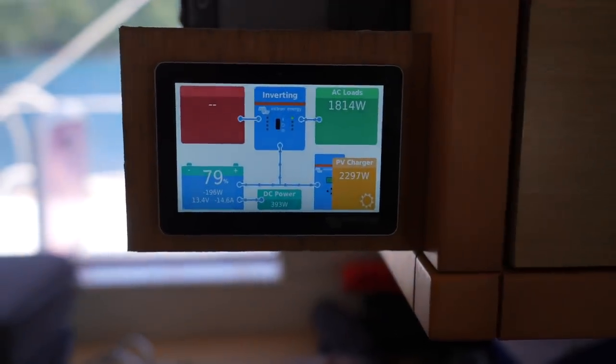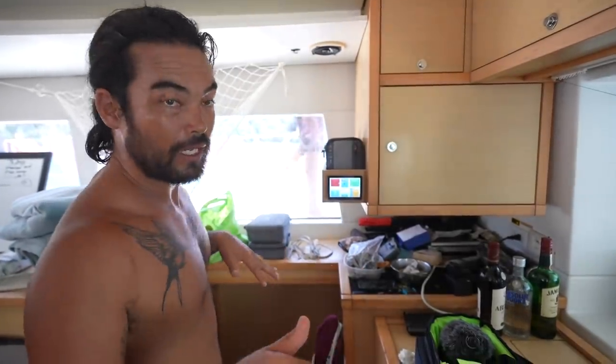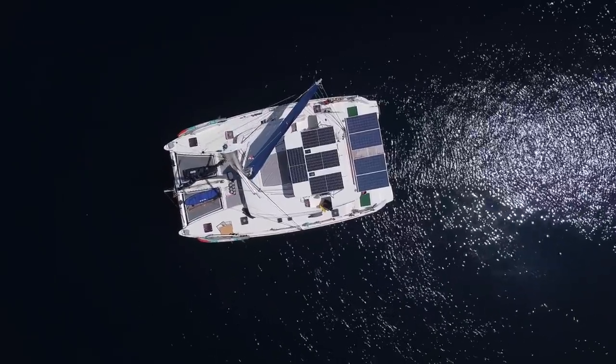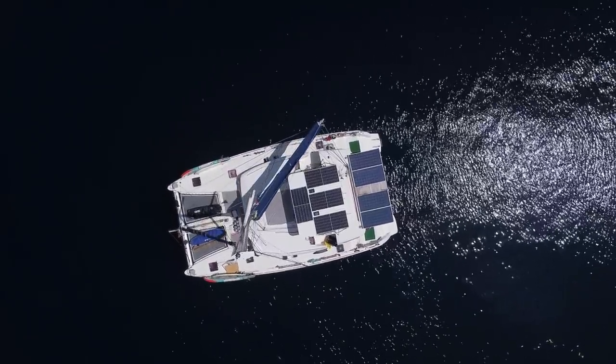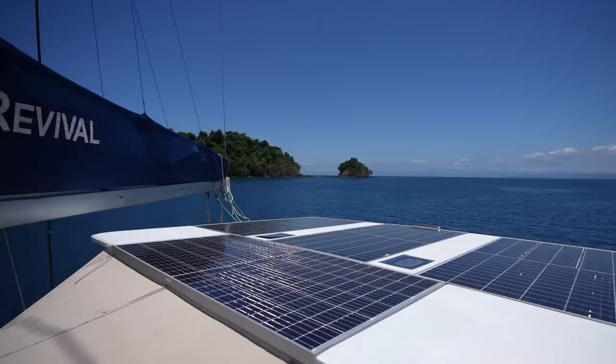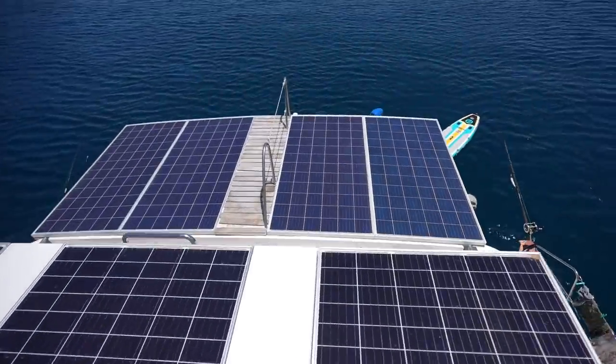Let's go have a look at the touchscreen. So we're cooking rice and cooking a whole chook, and we're still producing more power from the solar than we are pulling in the galley. So the success of the system is hugely dependent on how much solar we have. And we've just gone and put 3 kilowatts of solar power on this boat. So because of that amount of charging, this 1,000 amp hours of lithium is normally 100% just around or after midday, and then we're completely topped off.